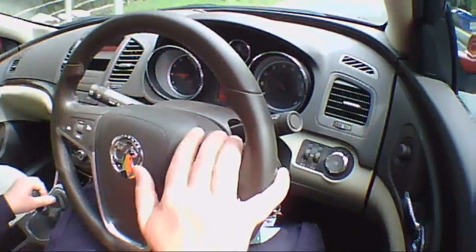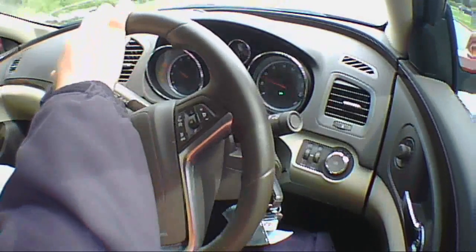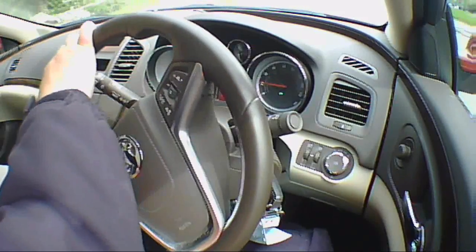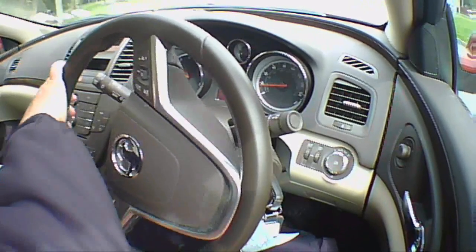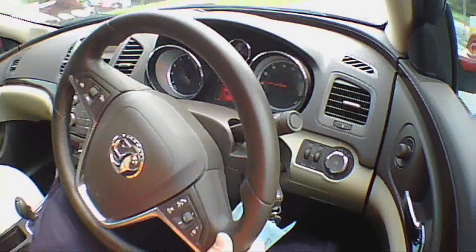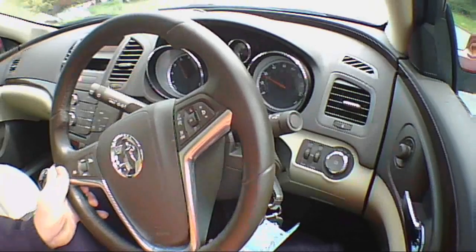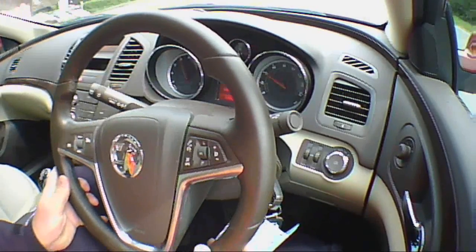Your head's up in the loft of the roof, which I must admit you do have quite a bit of headroom, but you don't feel like you're on the same level as the actual windscreen. So rather than looking out through it, you're looking down and out through it. It's almost like you're driving a car which is meant for a dwarf.